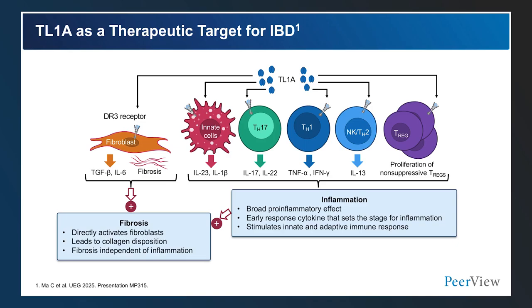The second thing that it does that is really quite different from TNF is it seems to inhibit fibrosis. So TL1A works through DR3 receptor, death receptor 3, and it has an effect, among other cells, on fibroblasts, which then elaborate not just things like TGF-beta and interleukin-6, but also fibrosis itself. And in animal models, blocking this pathway, usually with antibodies against TL1A, not only affects the inflammation, but also prevents or diminishes the fibrotic effect. And of course, fibrosis is important in Crohn's disease and the development of strictures, but it's also important in ulcerative colitis patients who, with chronic inflammation, develop fibrosis of the wall of the intestine, leading to loss of function.